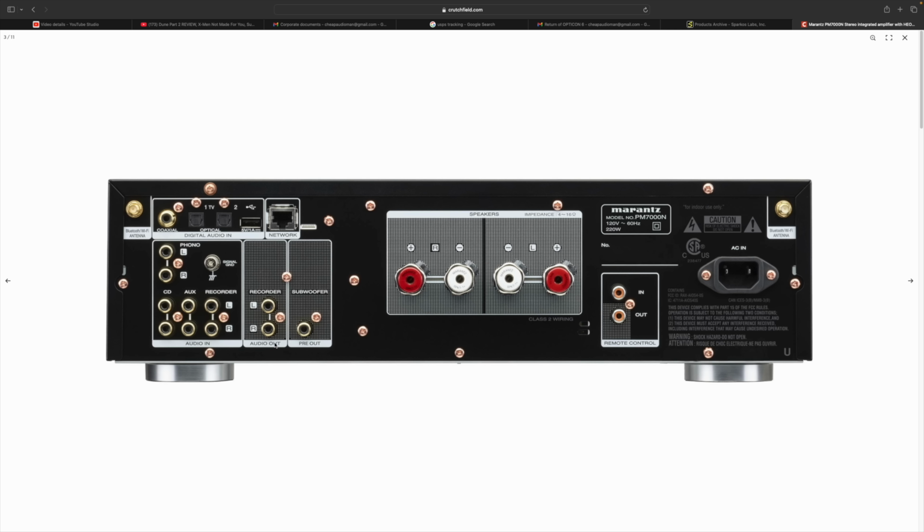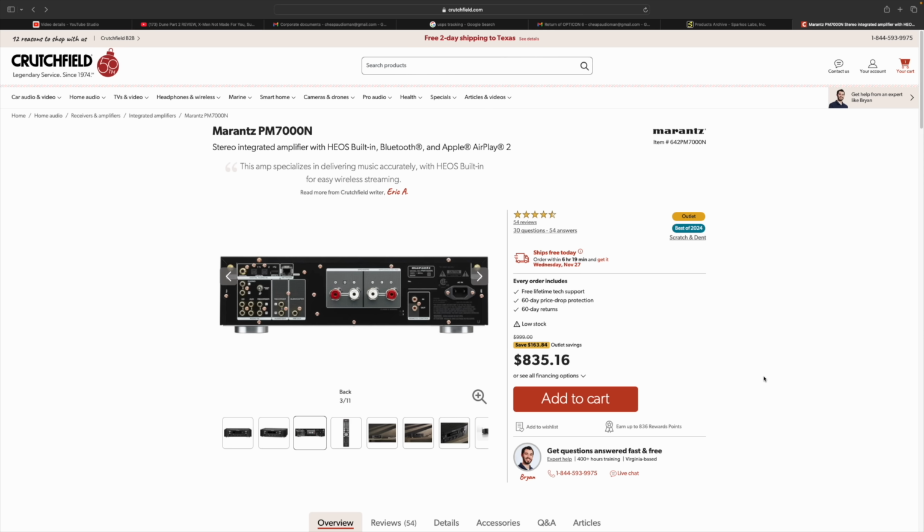This may have HEOS. Actually, it has a tape loop, it looks like. Pair of speaker binding posts, remote control, subwoofer out too. That's good. A lot of these don't have subwoofer outs, which I don't really understand. Yep, HEOS built in, and you have Bluetooth and AirPlay. HEOS is not a great platform. Not great at all. But it does work, and it works with voice commands.